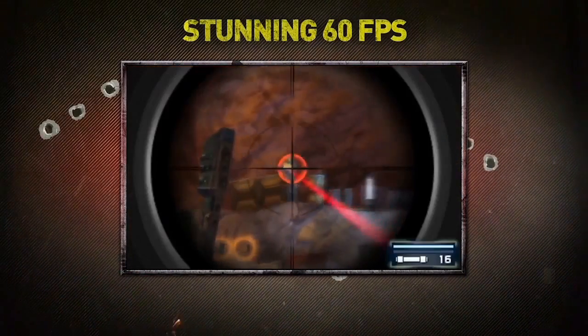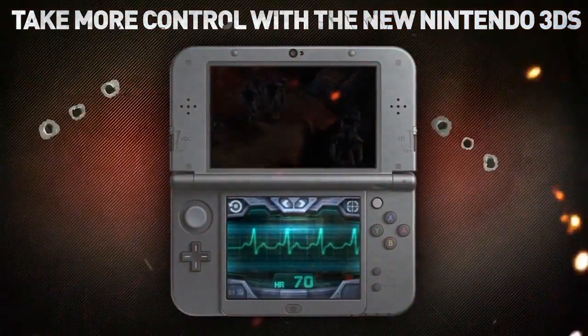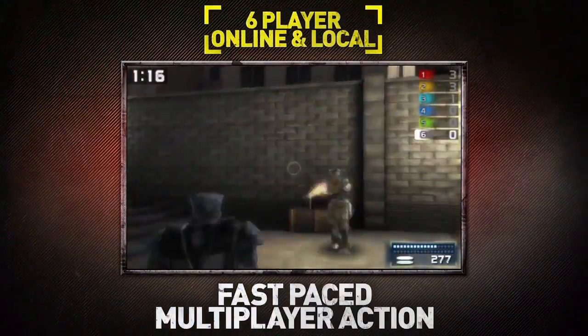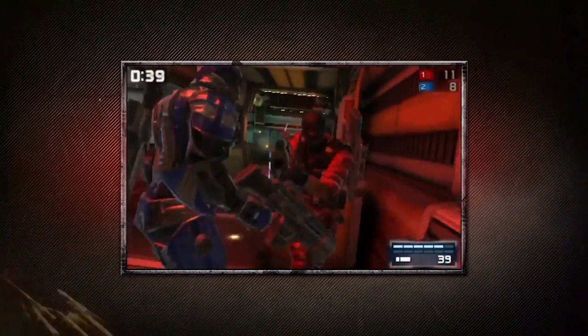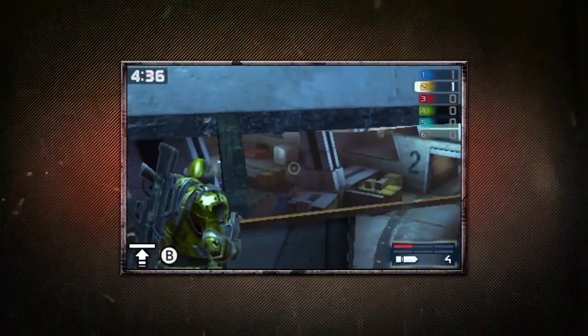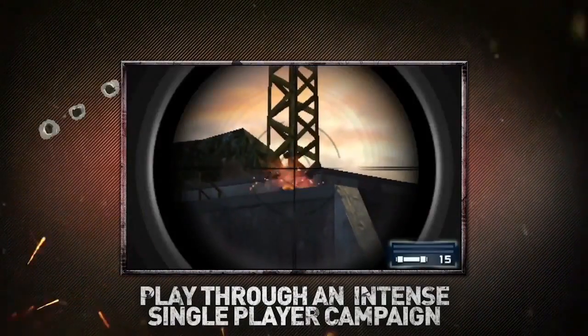The controls felt good. You can take cover, you can peek out from cover, and it even has an active reload like Gears of War does. That's a mechanic I've always really enjoyed, where you have to time your reload properly to reload faster. And yeah, it worked well here. It has full voice acting, it has cinematics.